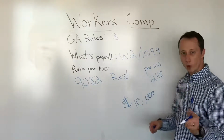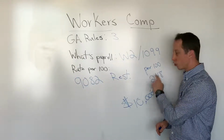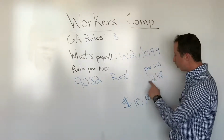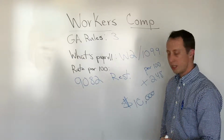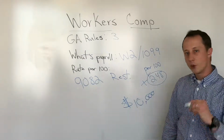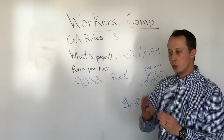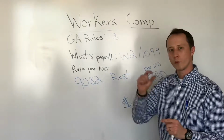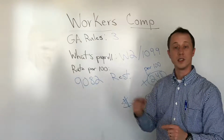So if you have payroll, they're going to basically build a percentage off of that. They take your total payroll you paid out, divide it by 100, and multiply that by the factor of the rate per 100 for the class code. Stay focused on this number, all right? If you're out price shopping or looking at just getting a different policy, you need to focus on the rate per 100. Yes, there's other fees that can apply in there, but if you stay focused on the rate per 100, you can see the variation between the different quotes you're getting.